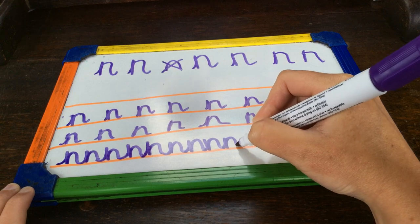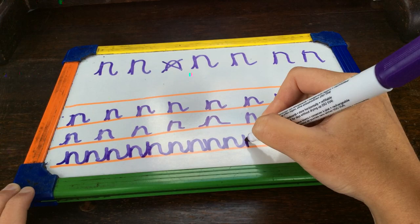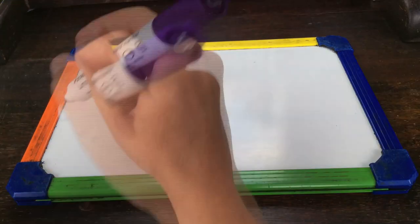Okay, can you see? And then it just makes it a bit easier to have your hand in the right place. Okay, I have to stop there because there's a pole in the way. There we go. Okay, let's have a go at a whole sheet of them.